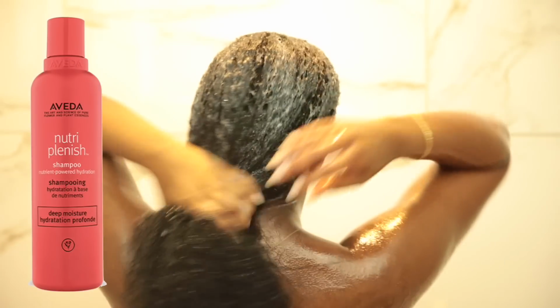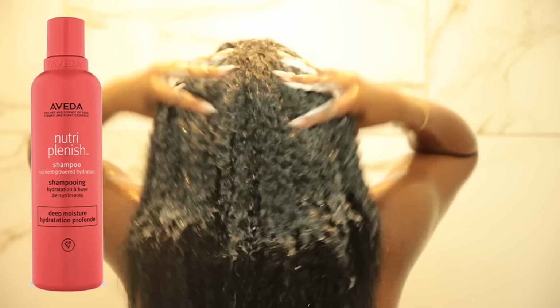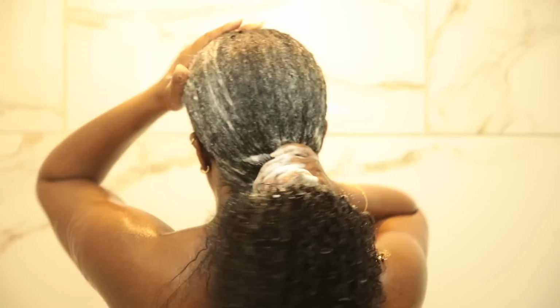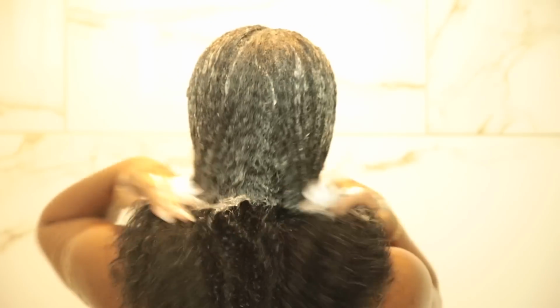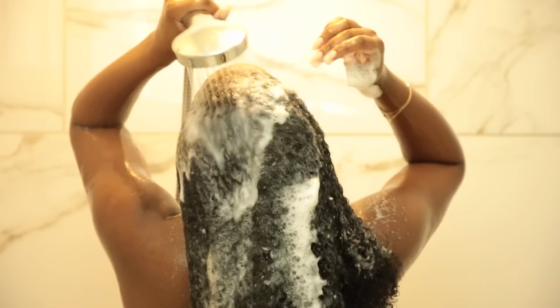And the shampoo that I'm gonna be using is from the Aveda Nutriplenish line. This is the Deep Moisture shampoo. I love the shampoo. It's really moisturizing and hydrating, but it does a really good job at cleaning my hair and making my scalp feel nice and refreshed. And these Aveda products have a spa-like smell, so they're perfect for my pamper routine. So I'm gonna just shampoo my hair once and rinse that, and then I'm gonna follow that up with the matching conditioner.